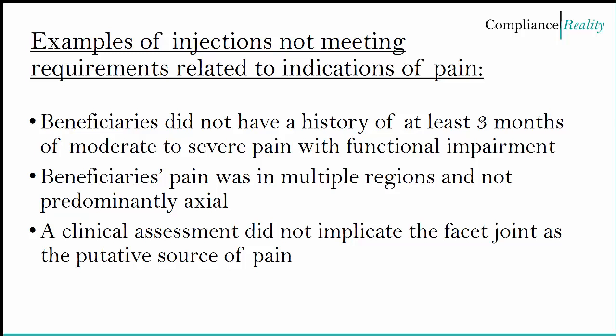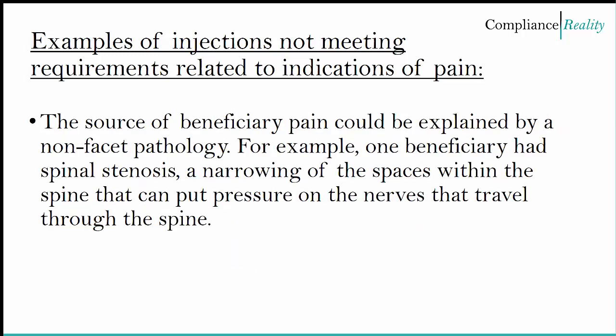Third, a clinical assessment did not implicate the facet joint as the putative source of pain. So that's another requirement. You can't just be doing joint injections because somebody has pain. You have to do assessments that implicate the facet joint as the area and the problem that is the source of the pain. And then, on this next slide, there's one more example of something not meeting the requirements related to indications of pain.